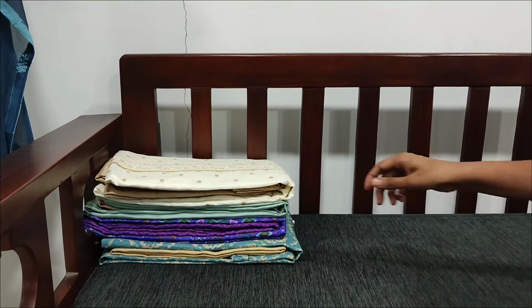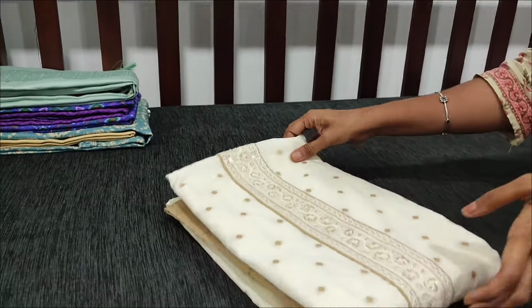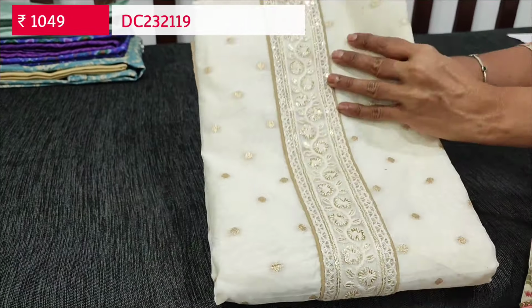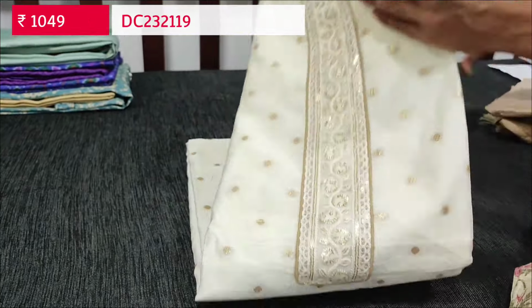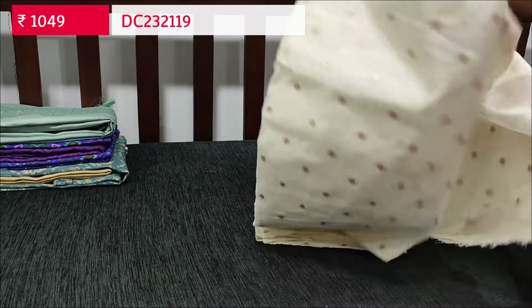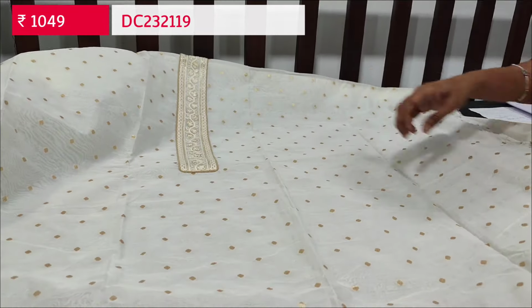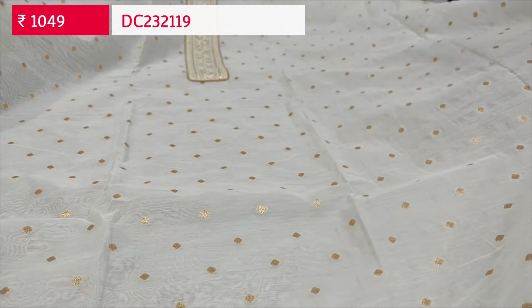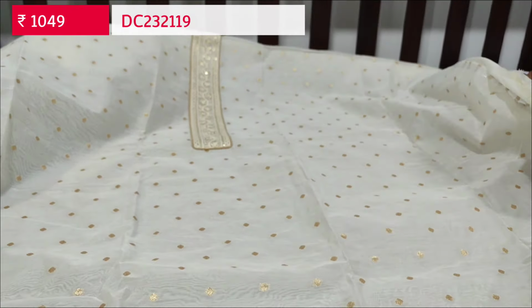Next, we are going to see dress material in fancy silk cotton. Ivory with golden buttas all over. In the yoke, we have thread and sequence work. Single combination. Ivory with beige. And this zari buttas comes on the front side. It's plain at the back. Fabric is thin. Lining is needed.